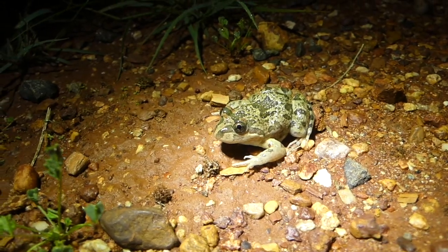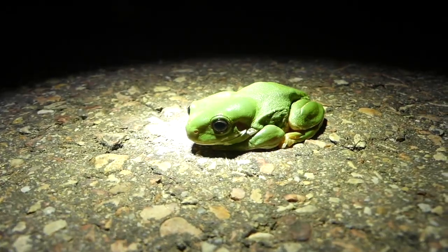Right, first herp of the trip. Green tree frog. Nice. God, that's a stunning animal. This, my friends, is a good snaky find.